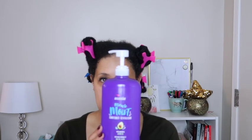Since I wasn't gonna do the mask anymore, I just decided to go ahead and use the Aussie Miracle Moist Conditioner with avocado and jojoba oil. And I've shown you guys this before. So I decided to do this instead. And after I shampooed and rinsed, I just sectioned my hair into the 4 sections that it is, and put the Aussie Miracle on and just twisted it back up. And then while I showered, and once I was done showering, I just went ahead and rinsed it.